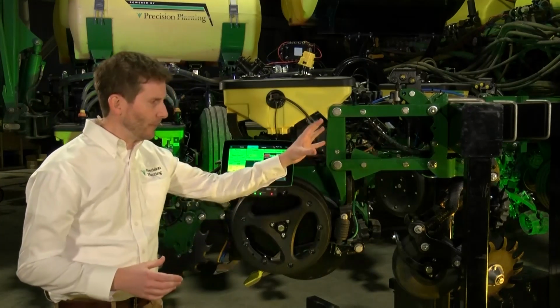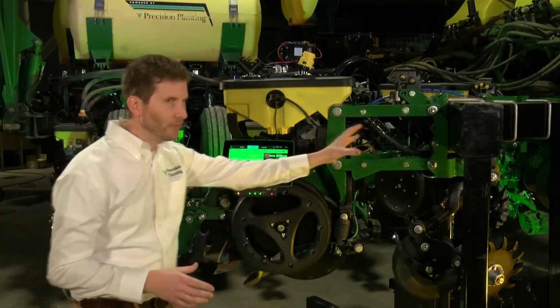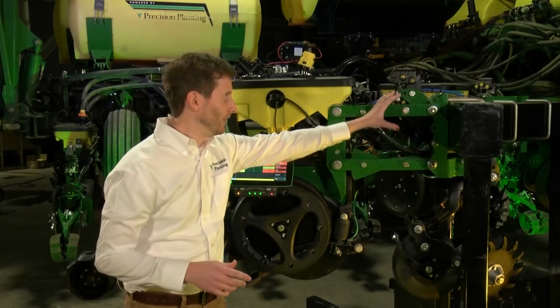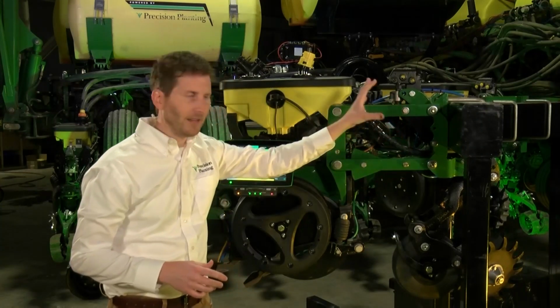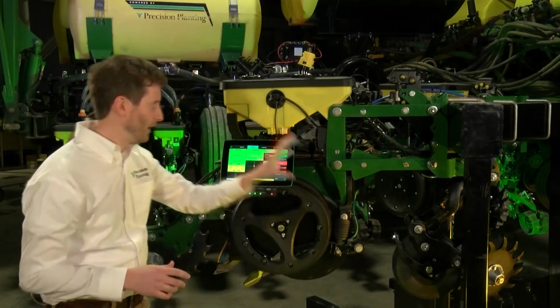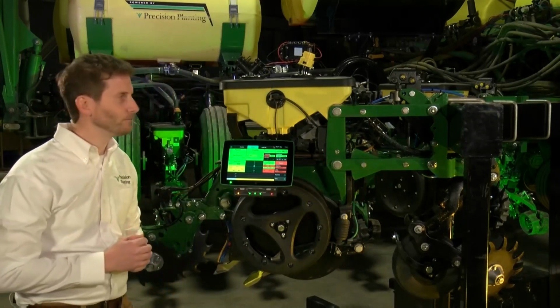All right, well, let's take a look at Reveal up close. I'm going to start at the top and we'll work our way down. Reveal interfaces to the planter with an adapter bracket that mounts to the W plate. That provides a direct, rigid mount to the frame itself, and it allows us to entirely isolate the vibrations of the row cleaner from affecting the rest of the row unit performance.